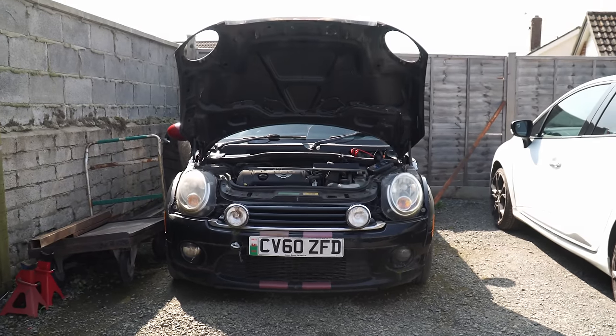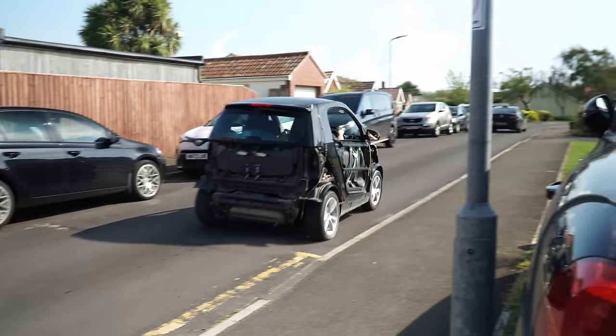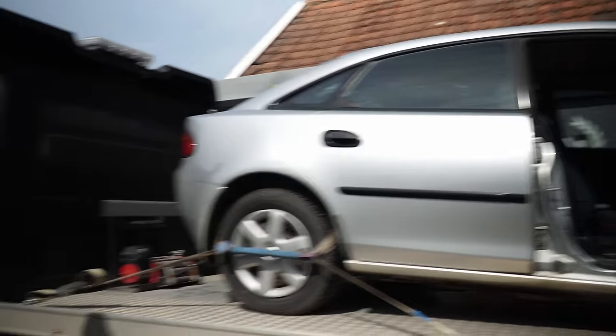Maybe we should take this up to J-Ski, mate. It smells a bit funky. It's got the sports wheel trims on. Tell me you didn't buy a car with no bloody MOT.